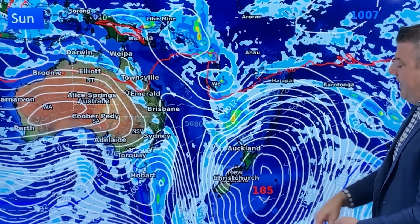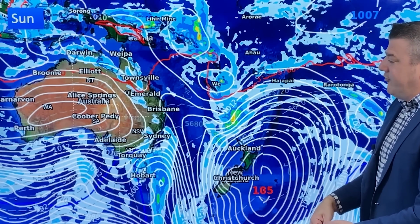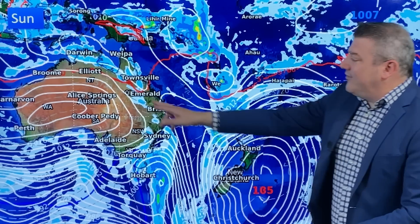So on Sunday, that high is parked out to the east. That windy nor'easter remains at the top of New Zealand, and it's a windy nor'wester at the south of the country. You've got windy and unsettled typical autumn weather coming through most of the southern coastline of Australia, and that's the remnants of the cyclone.